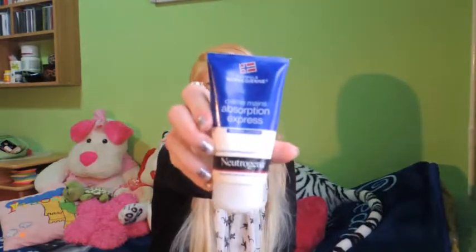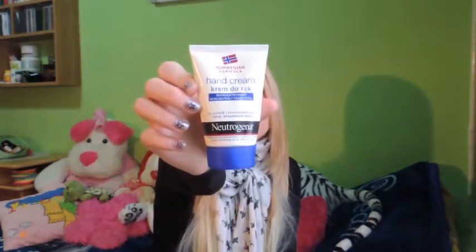And then I have 2 from Neutrogena. I have this with the quickly absorption formula. If you go somewhere in the town and you don't like to have hand cream on your hands, this is very good because it absorbs very quickly and you don't feel it on your hands actually. And I have the other one. This is for the night time because it doesn't have a quickly absorption formula.